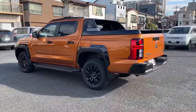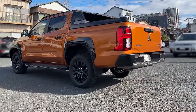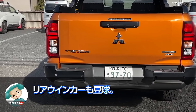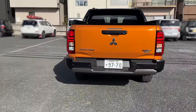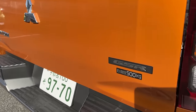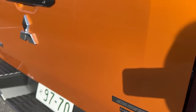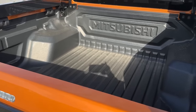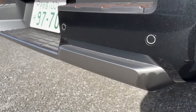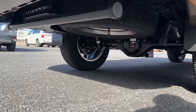This is what it looks like from the rear, which means it is truly a pickup truck. And the rear lights are also bulbs. And it has the Triton logo, the Mitsubishi mark, and the higher grade GSR badge. Maximum loading capacity is 500 kg, so it is possible to load up to 0.5 ton. We'll look here later. It has a rear bumper, and this lower part is also painted silver. The muffler is at... I can't even tell where it is anymore.